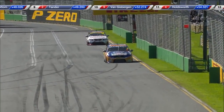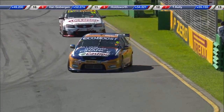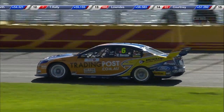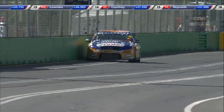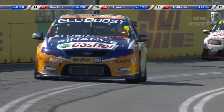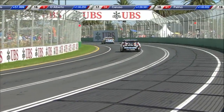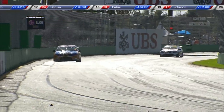Now, we usually would be telling you how many laps there are left. We're working it out on time. The race is scheduled to finish at 4:05 plus 1 lap. It's currently 1 minute past 4 locally here in Melbourne. So 3 to 4 laps maximum left in this motor race.